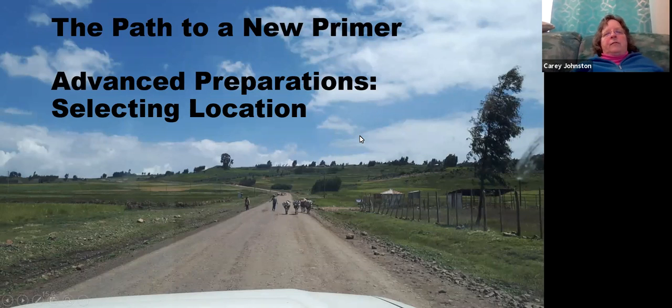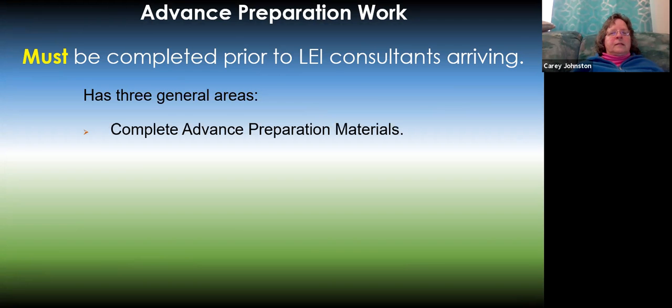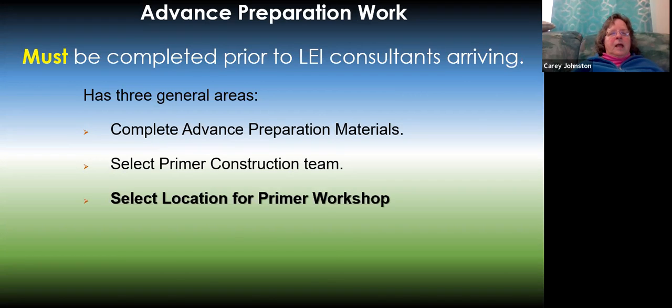We continue on our path to a new primer, looking at our advanced preparations and selecting the location for the workshop. So it's important to remember that before the LEI consultants arrive to the workshop, the advanced preparation work of the translations and all that must be completed. And this has three general areas, as we remember: complete the advanced preparation materials, select your primer construction team, and select the location for the primer workshop.